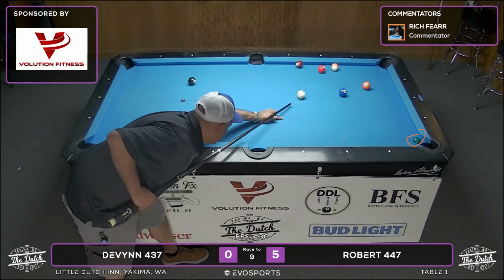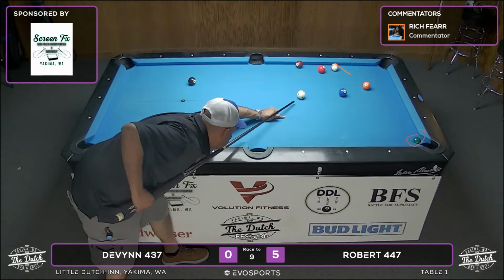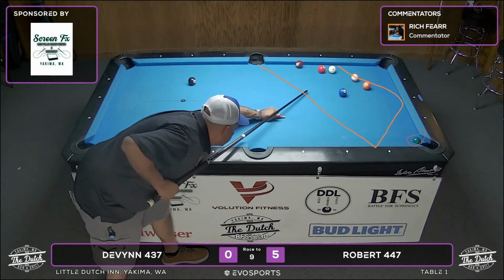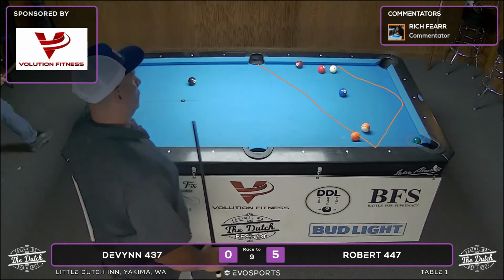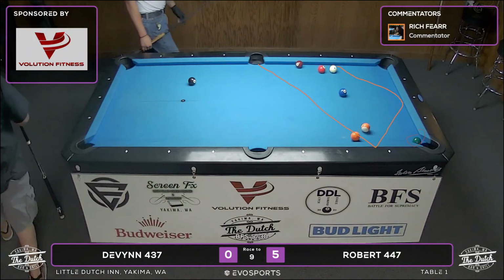Okay, so he's opting for 3 rail, banking the side. So this is the pattern he's looking for. See, he was trying to go that line, but the 5 was sitting in it, so it was tough.